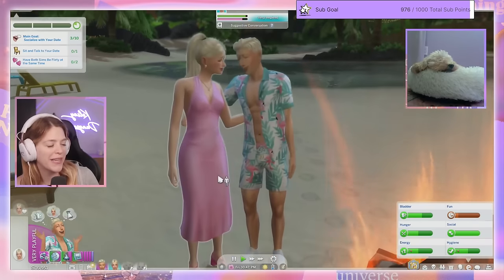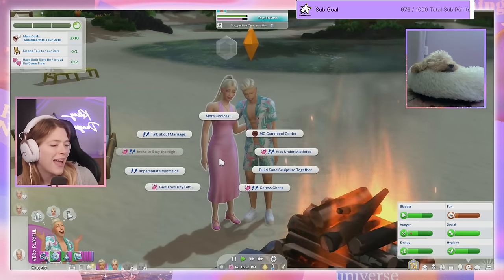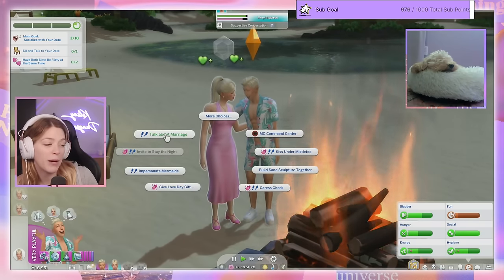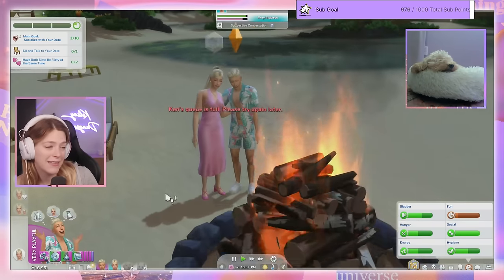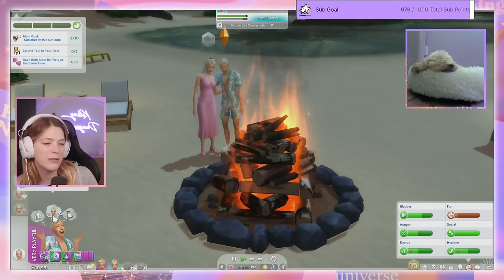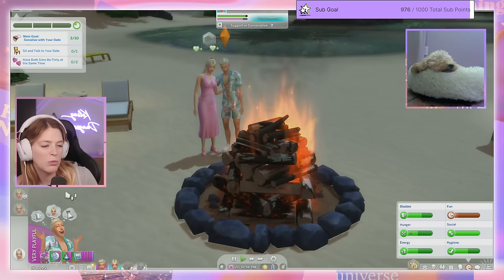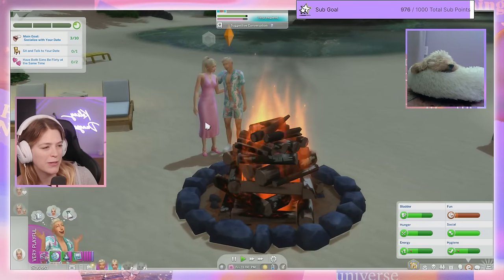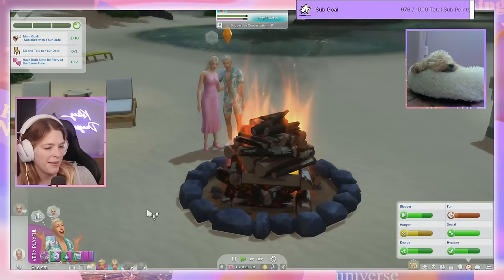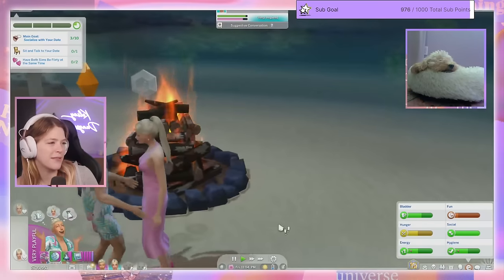We're gonna embrace Barbie and profess our undying love to her. And we're going to talk about marriage, maybe. Okay, Ken's queue is pretty full. He's feeling very playful. He wants to express his devotion again. Aww, that's so cute. We'll do that instead. We'll express our devotion. He loves it. He wants to have some fun.